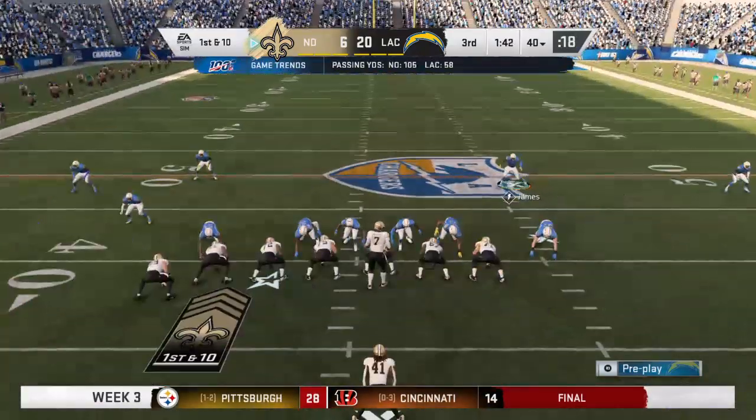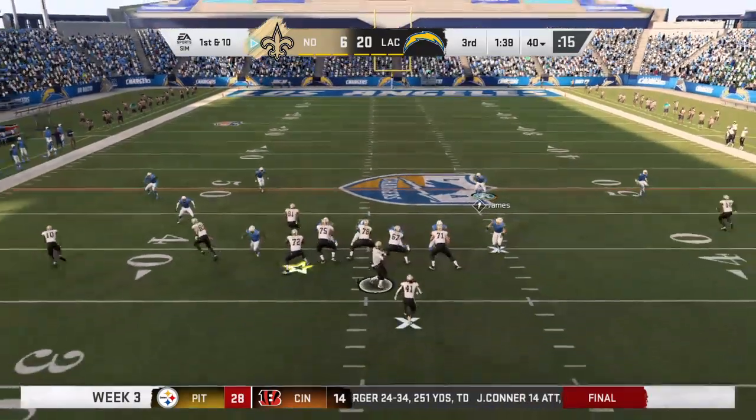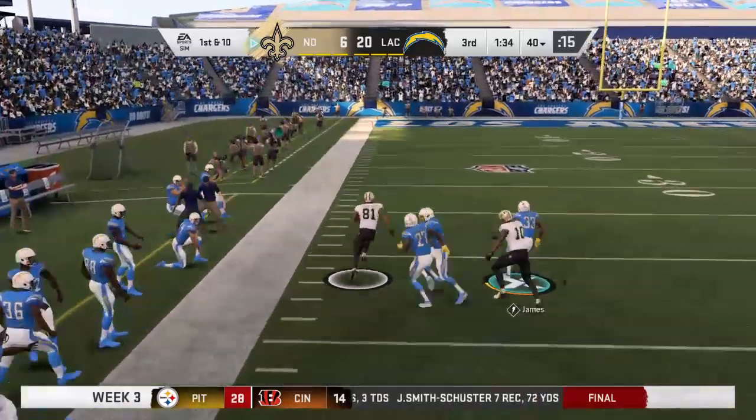First play of the drive, good for 15 and a 1st down. Brissett on 1st down. Left side complete. Safarian-Jenkins.